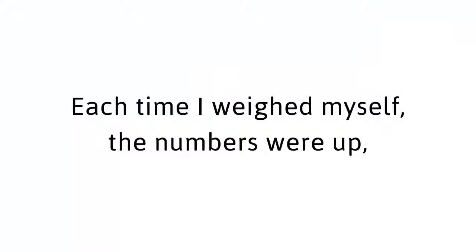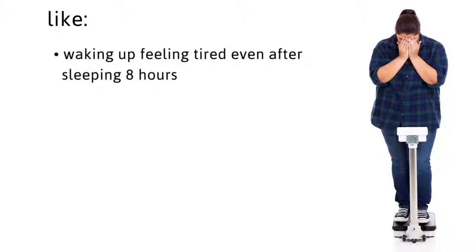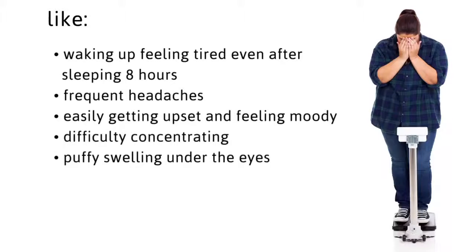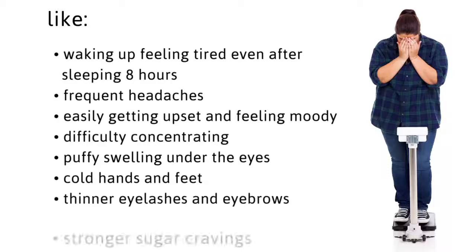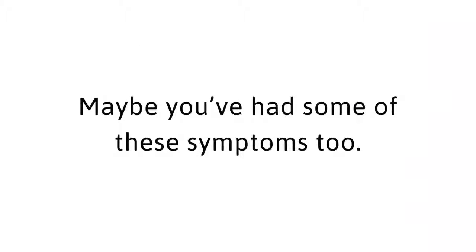Each time I weighed myself, the numbers were up, even as I ate less and exercised more and more. As you might have already guessed, I had a few other nagging symptoms that made me feel sick, like waking up feeling tired even after sleeping 8 hours, frequent headaches, easily getting upset and feeling moody, difficulty concentrating, puffy swelling under the eyes, cold hands and feet, thinner eyelashes and eyebrows, and stronger sugar cravings. Maybe you've had some of these symptoms too.